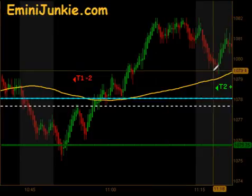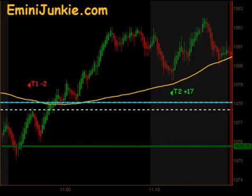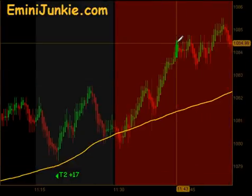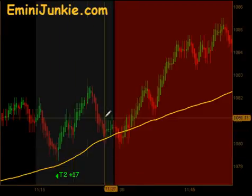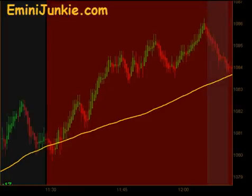The first opportunity to get long was around 11:18, and that produced targets 1 and targets 2, which didn't get hit until the lunchtime for 17 ticks. Now, we do not initiate any new trades, but this trade fired at 11:19, ended up getting filled over here for 17 ticks. Now, between 11:30 and 1:15, like I said, we do not initiate any new trades.